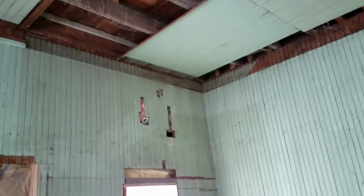So we'll go up there in a minute and look at where that comes through the floor, but that's a little background on what that is. And we recently, as I mentioned, just found that out recently.